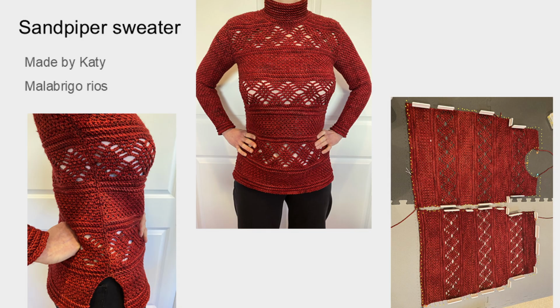Katie made the Sandpiper sweater, but she modified it to fit herself. She added a stand-up mandarin collar, fitted set-in sleeves, and she made it slimmer and more body-hugging to show off the design. She used Malabrigo Rios, which is my favorite yarn.